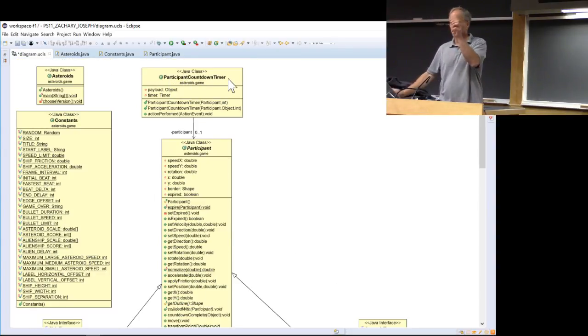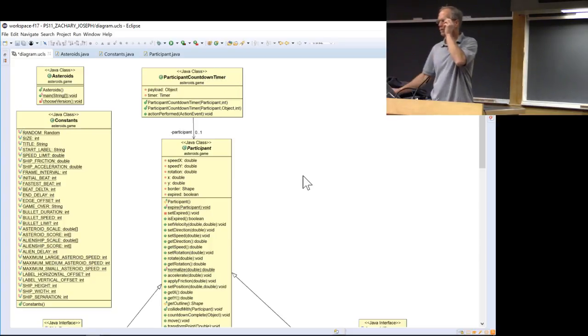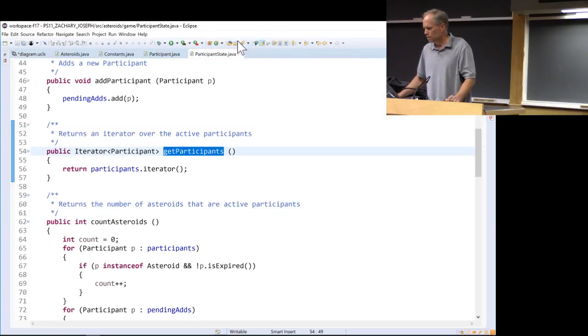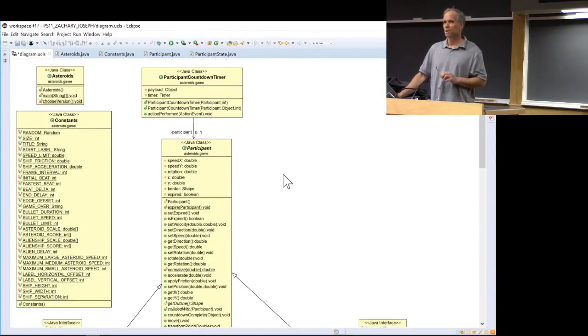Participant countdown timer. Yeah. How would we get the number of a specific participant? The number, like how many there are? There is the get participant method, but it doesn't pass a parameter of the specific object. Where is the get participant method? It's in the participant class. Get participant. I don't see one here. There's get participants. Let me talk about this class first before we look at it. Yeah, there's not a method like that in the participant class.